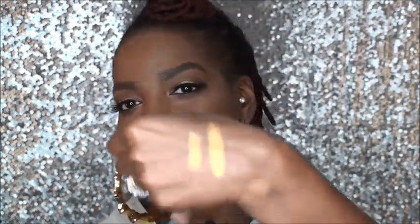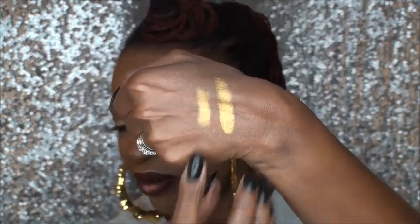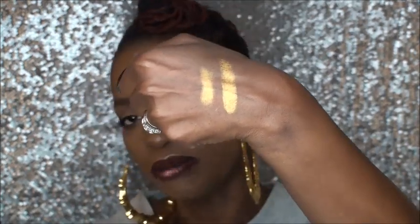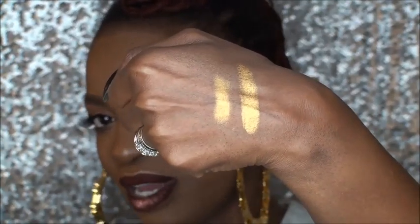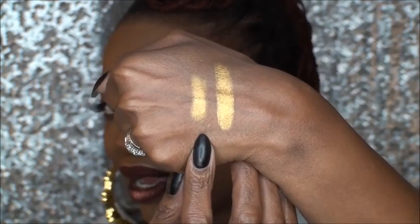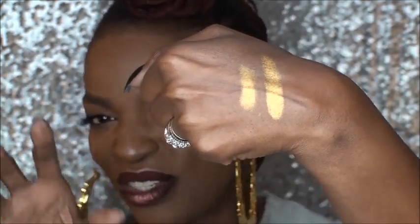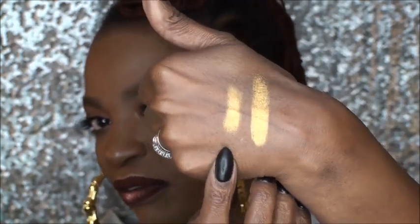Beautiful. Alright, so the last color, last up in this gorgeousness of a palette is Flash. There is your finger swipe and your brush stroke right next to it. I'm just going to zoom in a little bit so you can see the kind of orangey gold going on here. I absolutely love this color. I love that it's not too gold, it's not on the orange side, it's not too yellow. I just love it. It's perfect. Beautiful color. Another color that I incorporated into my eye look today.